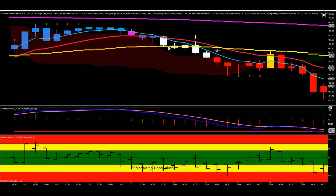And then crude kind of consolidated along the 50 right here. It's trying to find support, and really on this 30-minute chart was not giving us any kind of a signal for entry, but everything was looking bearish, and so we were wanting to trade crude to the short side.